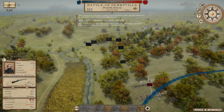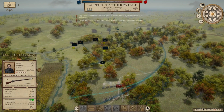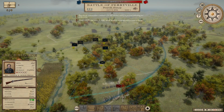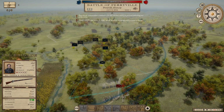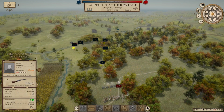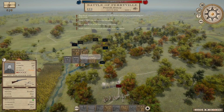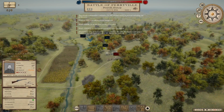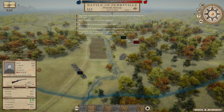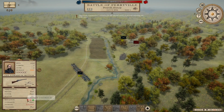Right, we've engaged that cavalry brigade that's come up to us, taking a surprisingly large amount of casualties, given the fact we're in cover and they're not. These guys have recovered enough, I could probably send them down to aid. We've also got a cavalry brigade that's coming up. They're winded and they're cut off.